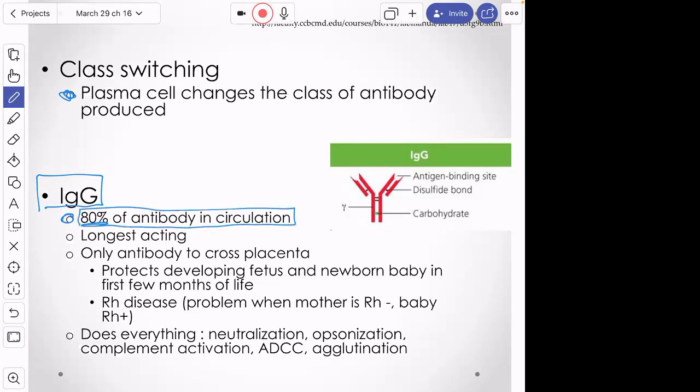So IgM is the first one, the most famous thing about IgM is that it's a pentamer. IgG is the most common. And the other interesting thing about IgG is that it's the only antibody that can cross the placenta. So it makes sense that it's also the longest acting, because we want the mother to pass on some of her antibodies to her baby, and we want those antibodies to keep working in the first couple months after the baby's born, because the baby has a very immature immune system, not as good an immune response to a lot of different pathogens. So it's important for the mom to pass some of those along.